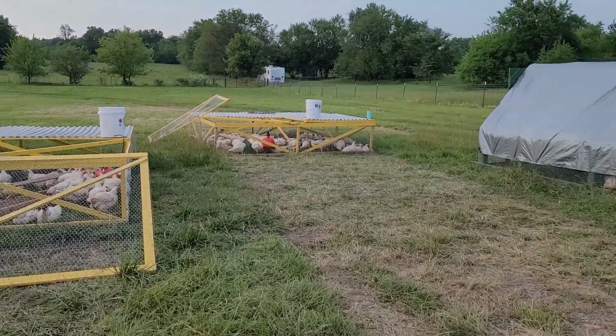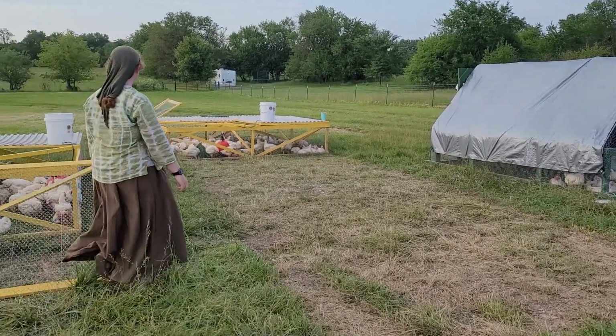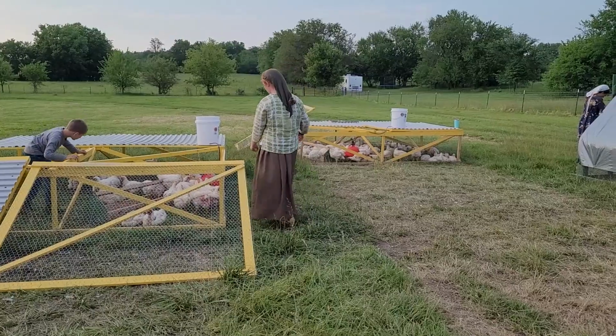The next time you purchase a chicken, think about where your hard-earned money is going and the effects it's having on your body and your community.